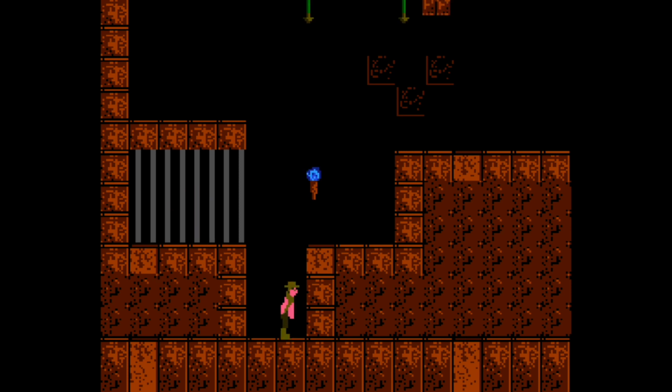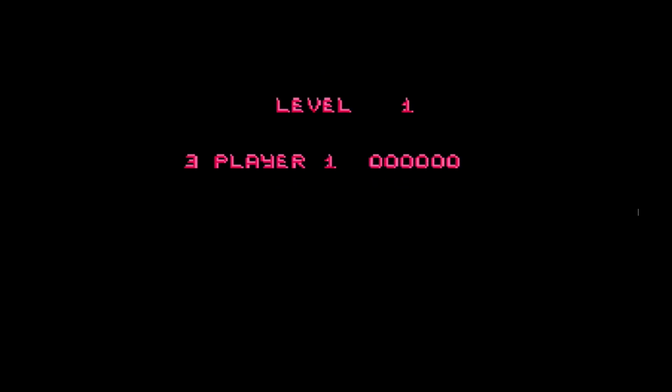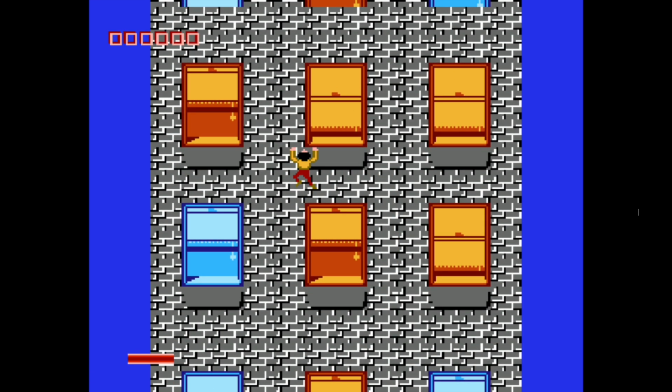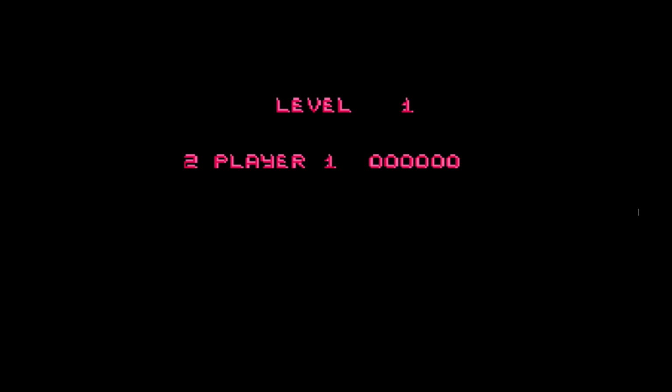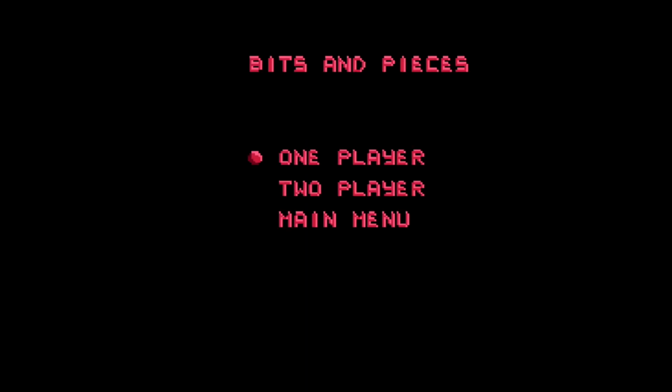Billy Bob, this looks to me like some sort of bootleg Indiana Jones game. Anyway, you just have to run around and avoid getting killed by these giant arrows and boxes. City of Doom, this game involves climbing up a building while bombs fall from the top. You would think that the bombs would kill you, but they don't. Instead, you have to run into the windows to die. What were they thinking?